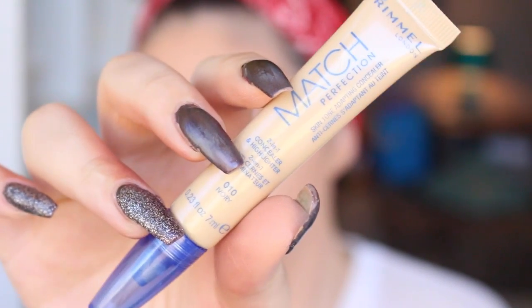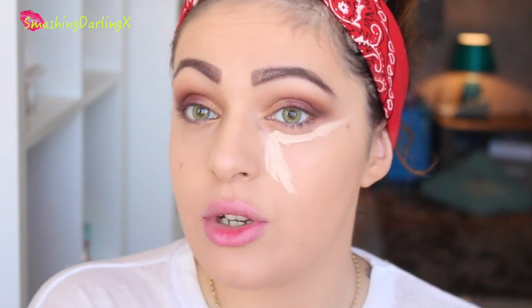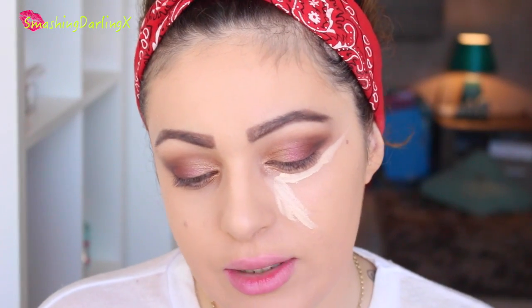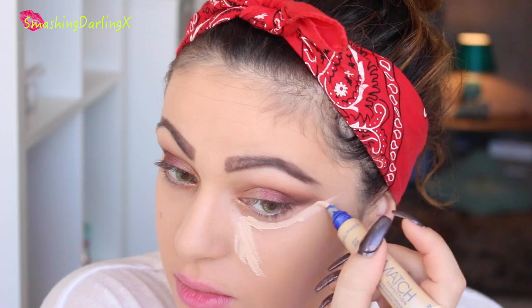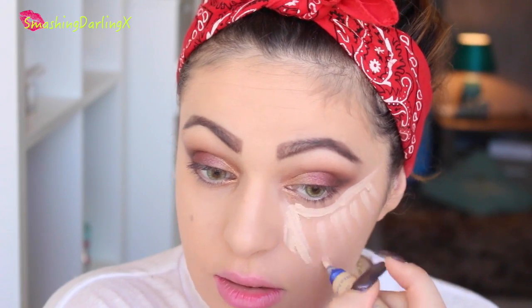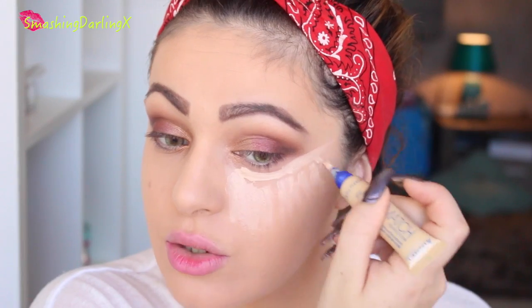Okay, so now that the eyes are done, the eyeshadow is done, I'm gonna go in with my concealer, and for that I'm using the Rimmel London Match Perfection concealer, and it's in the shade 10 Ivory. And as you can see, this is a very brightening concealer. In fact, this is the 2-in-1 concealer and highlighter. So I'm gonna apply that underneath. An inverted triangle, just as usual. And I'm gonna blend it out with my beauty blender.